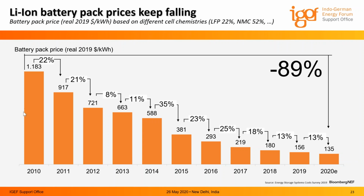How do they derive these decreasing costs for the battery pack? That is actually a mixture of LFP and NMC they're using. So LFP goes into this calculation with 22%, NMC goes in with 52%. But what this graph shows is that, yes, we are still talking about double-digit price reductions year by year. And we are talking about a 90% reduction in cost per kilowatt hour in 11 years. And this is a marvelous development.